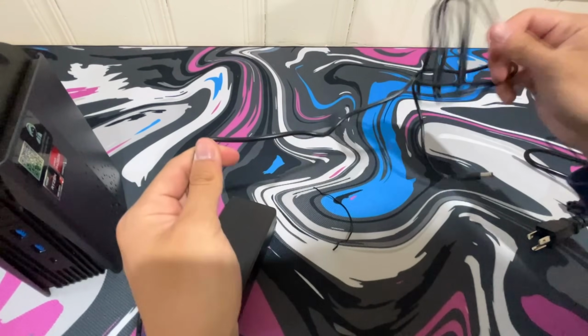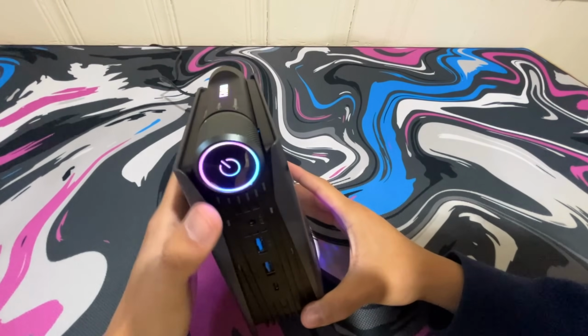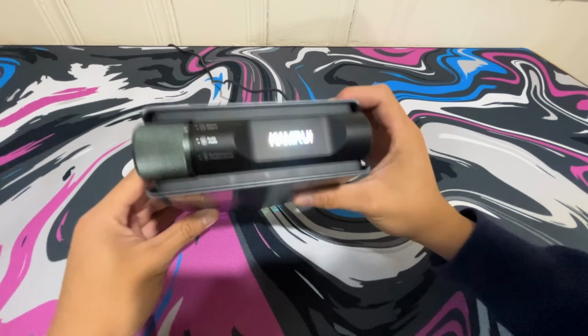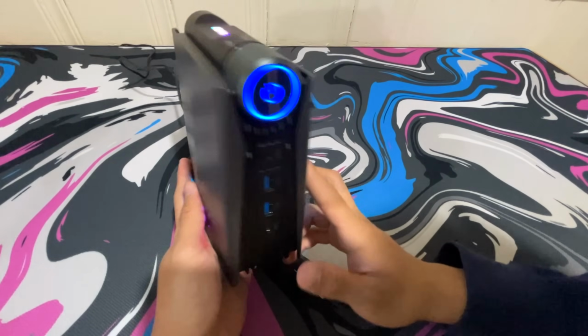All right, we're gonna be plugging in this PC and see how the RGB looks. All right, we're gonna be powering this thing up, and let's go ahead and see. Okay, not bad, just some minor RGB. Actually, it's not even that bad. It honestly is super simplistic, and it goes all around the PC, which is pretty cool.